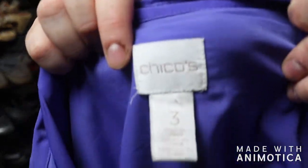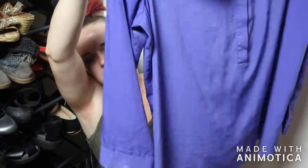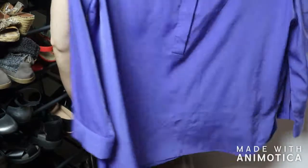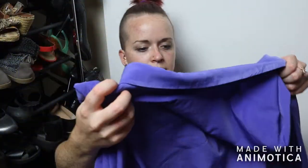Okay. And next we have a Chico's size 3. This one would be a lavender colored popover blouse. And this is a tab sleeve, so you can wear it long sleeved or it's got the button halfway up if you wanted to roll it. Super cute. I think it's silk too. It feels like silk. It's not telling me.